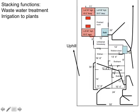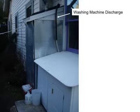How can I make water flow uphill? Well, it turns out if I have a washing machine, it has a pump in it. And so we can see here the washing machine discharges up high, and this allows the water to seek its own level up in the backyard.